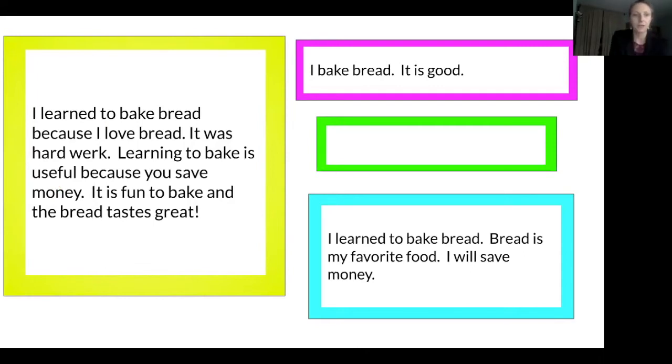Is it 3 sentences? Let's see, 1 period, 2 period, 3 period, exclamation point. Okay, so it's 4 sentences. So it's at least 3. So you've gotten all of the points for having the right number of sentences. You can see that all the letters that need to be capitalized are capitalized. Is everything spelled right?